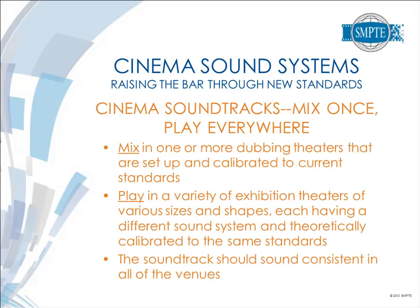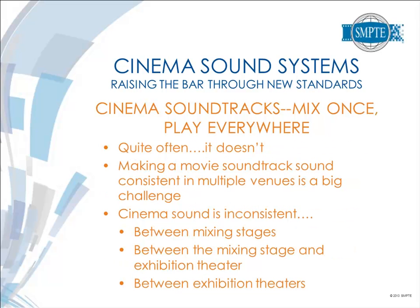Cinema soundtracks have a particular thing about them. You mix them once, and then you play them everywhere. You mix it in one or more dubbing theaters that are set up and calibrated to the current standards, and you play them in a variety of exhibition theaters, all kinds of shapes and sizes, each having a different sound system, and all supposed to be calibrated to these very same standards. So theoretically, the soundtrack should sound consistent in all of these different venues.